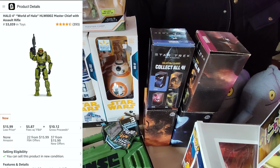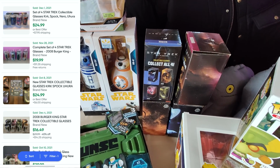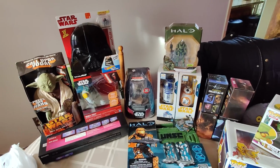You got these Star Trek mugs. Looks like the set of 4 was selling for about $25, $30, if I remember correctly, on eBay. So I'll have to do some figuring up, and I'll put a number on the screen how much I expect to make on these toys.